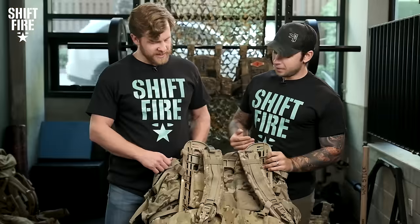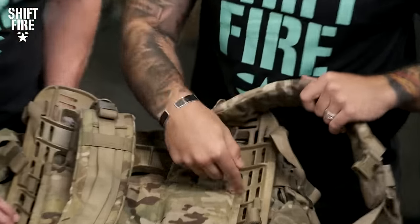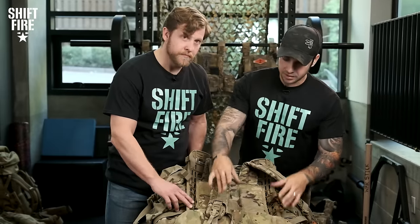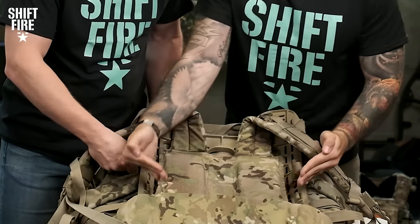A lot of people don't know how to actually set this ruck up. Oh, no kidding. Yeah, it's super modular. I mean, you can move all these ports, all these little inserts here. You can push your straps up and down. You can push your kidney belt up and down. A lot of people think the kidney belt has to go like this.